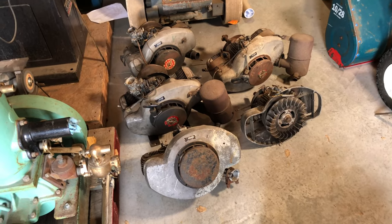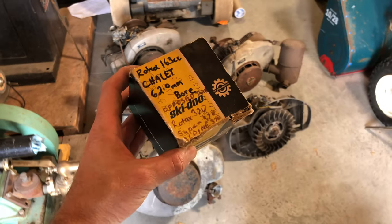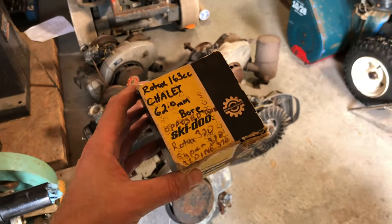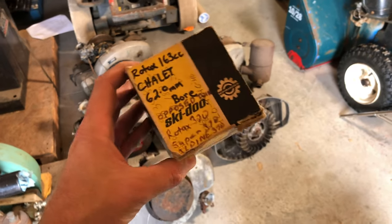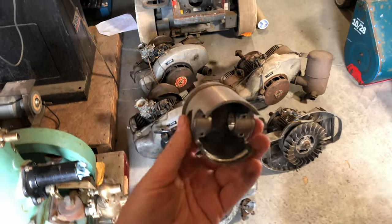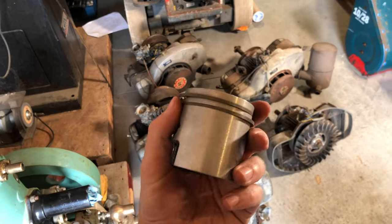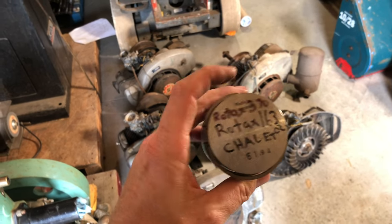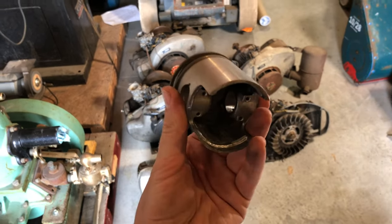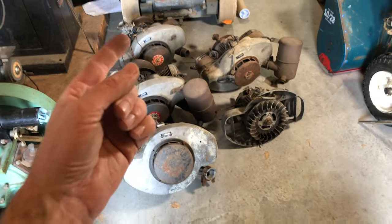But Matt, what if you need an NOS piston? Yeah, I got my hands on one of those too. The same gentleman that had the ultra rare HD4A carburetor actually had in stock a standard bore Elko 370 or 163 piston, so I ended up buying that off him as well. Needless to say how rare that is.